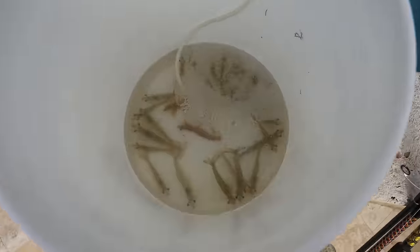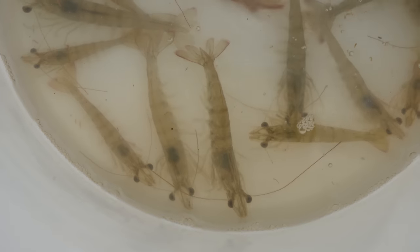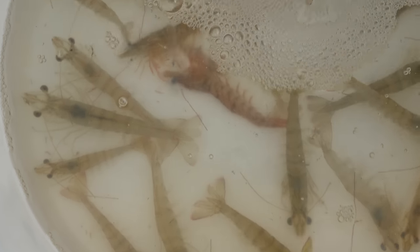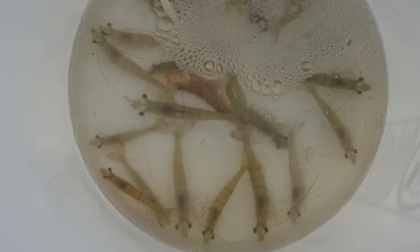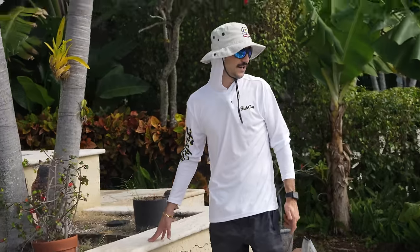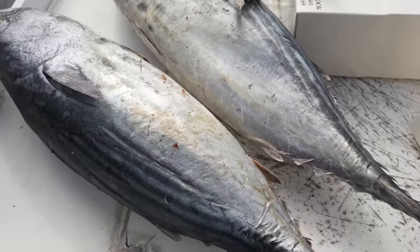Now we also have some live shrimp with us here today. Always good to have a nice frisky live bait, just in case the fish are being a little bit finicky. And we might even take the boat out to go see what we can find along the mangroves in a little bit. So it's gonna be a good video. We gotta get some chum in the water so we can get this thing kicked off. Let's do it. All about the spread, ladies and gentlemen.